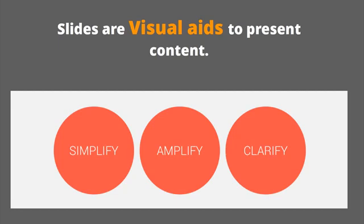The presenter should not read the slides. He should know the content beforehand and have practiced it. The presenter should add more information or, in essence, amplify the core messages shown in the slides.